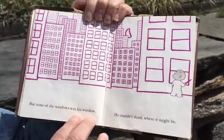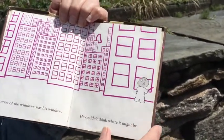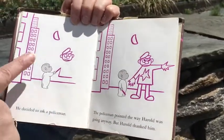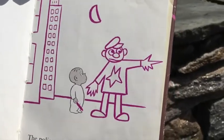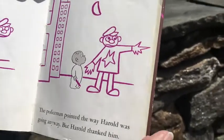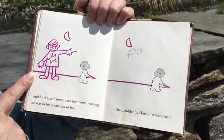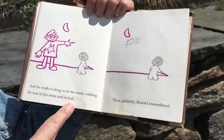But none of the windows was his window. He couldn't even think where it might be. He decided to ask a policeman. The policeman pointed the way Harold was going anyway, but Harold thanked him. And he walked along with the moon, wishing he was in his room and in bed.